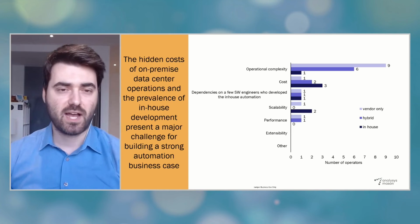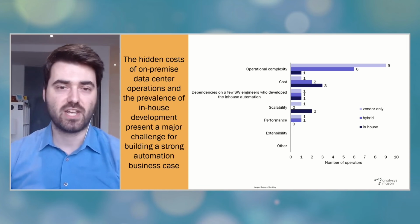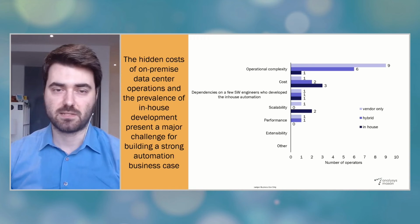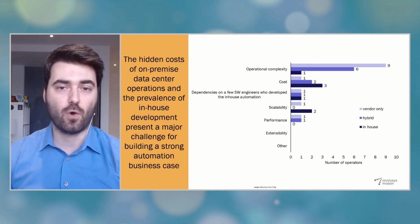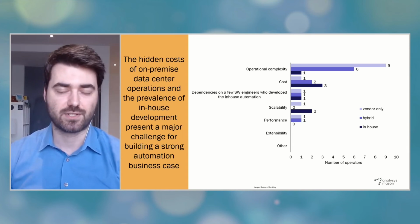And the reason why we did this is to isolate and understand the top technology challenges associated with each group of CSPs. So we see that the operational complexity is the main problem for the CSPs that only use the vendor solutions or hybrid environments with vendor plus in-house solutions, which is what we discussed in the previous slide. But when we look at the CSPs that mainly rely on their own tools, in-house grown tools and platforms for automation, cost and scalability are their main challenges.